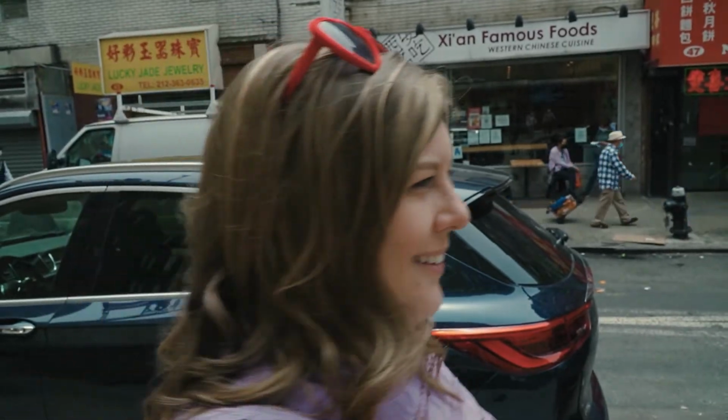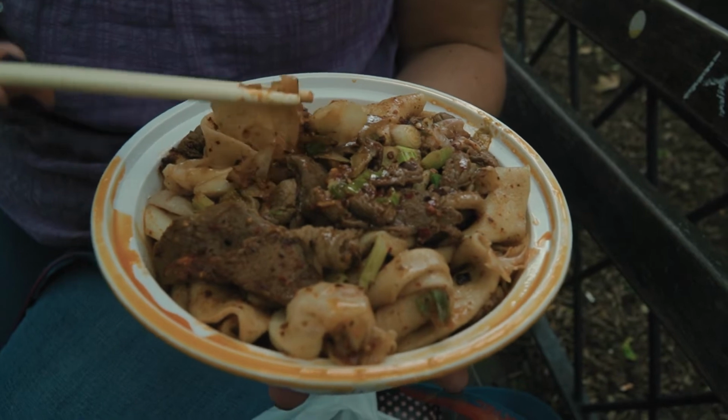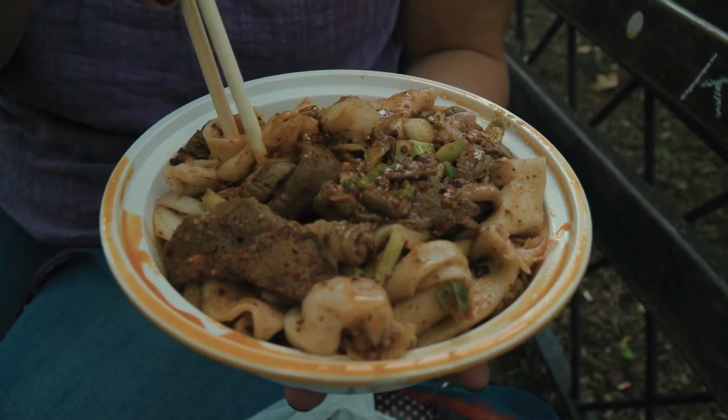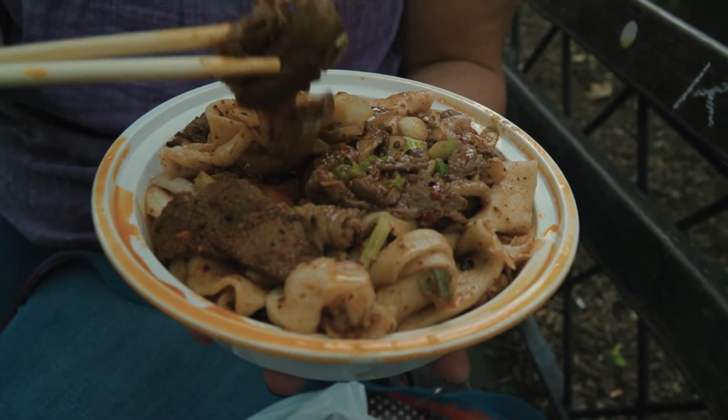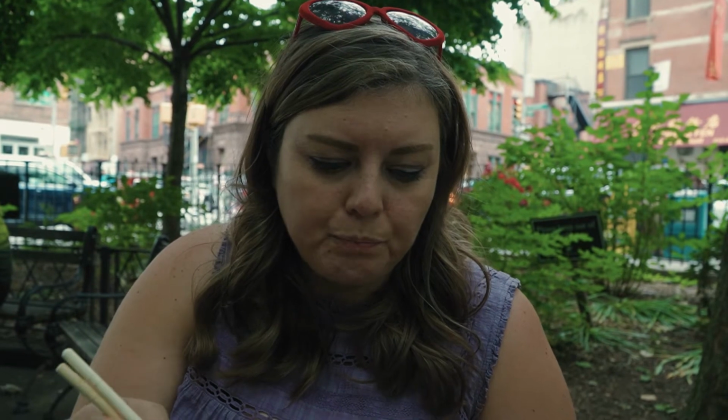These smell incredible. So far, this is the best smelling thing we've had today. We got the hand-pulled noodles with lamb, because those are the ones that Anthony Bourdain likes. Oh my gosh. Spicy, but so good. The flavor is excellent. It's got a heat to it, but it's not just like hot to be hot. It's very flavorful. I'll try a piece of lamb.